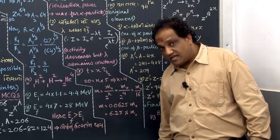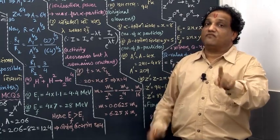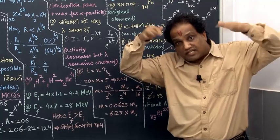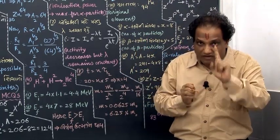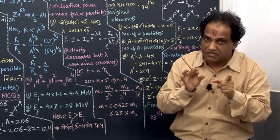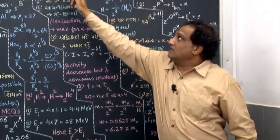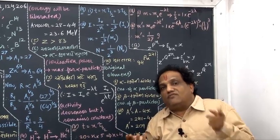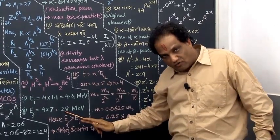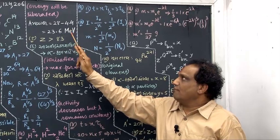When EF is greater than EI, remember in any nuclear reaction, if the final binding energy is more, it wants to say that the final nucleus is more stable. Any nucleus will become more stable provided it emits excess energy. So in any nuclear reaction, whenever you find that the final binding energy is more, it means that process is exergonic, in which energy is emitted. So in this process also energy will be liberated. But how much energy will be liberated? To find that out, you just subtract the smaller value of energy from the bigger value. The bigger value is 28 million electron volt, the smaller value is 4.4 million electron volt. 28 minus 4.4, the answer is 23.6 million electron volt.